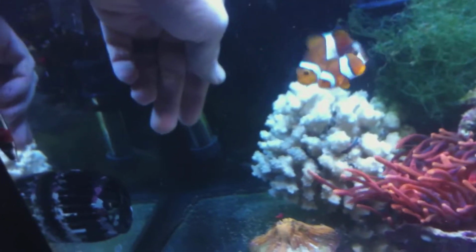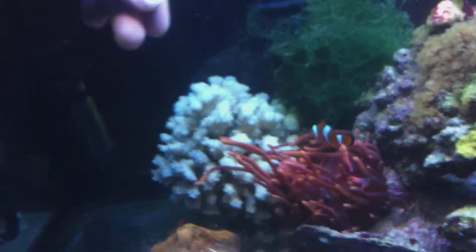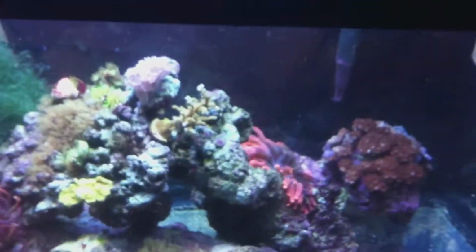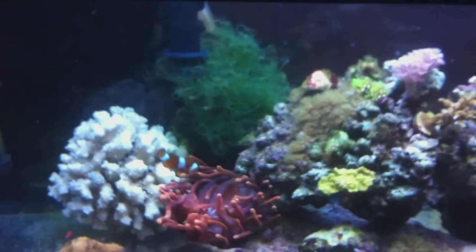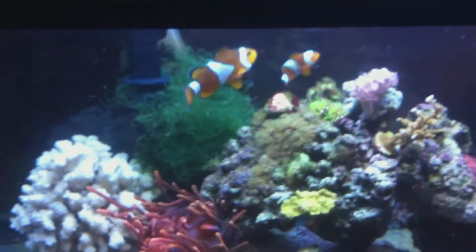It's funny though, and maybe he just likes me and he wants me to pet him. I don't know, but he'll go right into my hand and kick me. He bit me the other day actually. I was pretty surprised. But that's what's going on with the frag tank, guys. Sorry, just reaching for a towel here. Everything's looking pretty good. It's actually in my bedroom now, so I can just lay in bed and watch these guys. Not sure why I've got all that Chaeto in there. It just happened, and I couldn't be bothered to get rid of it.